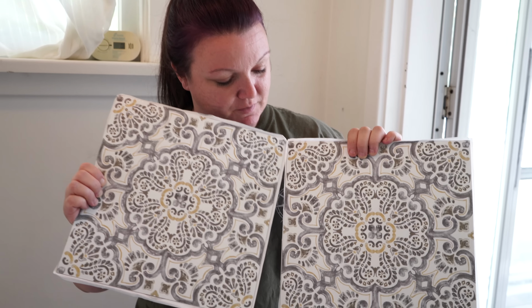Nice new measuring tape. Woo! Bye-bye broken measuring tape. Okay, 67.